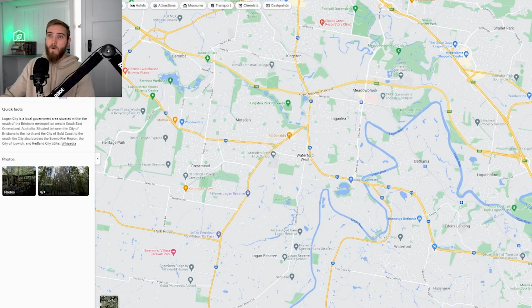So from Eagleby all the way towards Heritage Park, there's a big band of established areas that have been built up at least over 20 years ago, and there could be good buying opportunities in these pockets. We really like areas that are landlocked, so we look around the Logan River. We like Logan Home and Tanamera, which are slightly higher price points. Anywhere along the train line that has good socioeconomics, so Bethania is good buying.